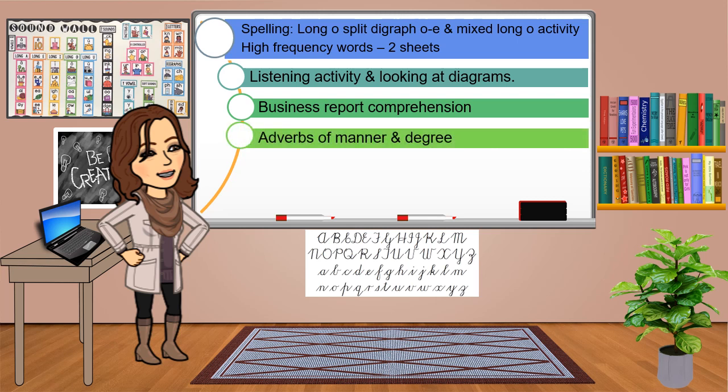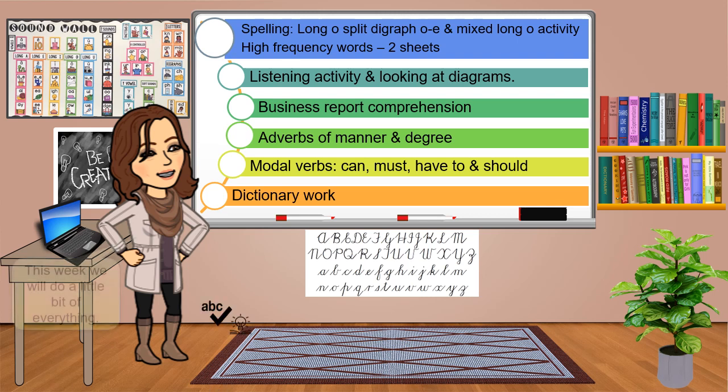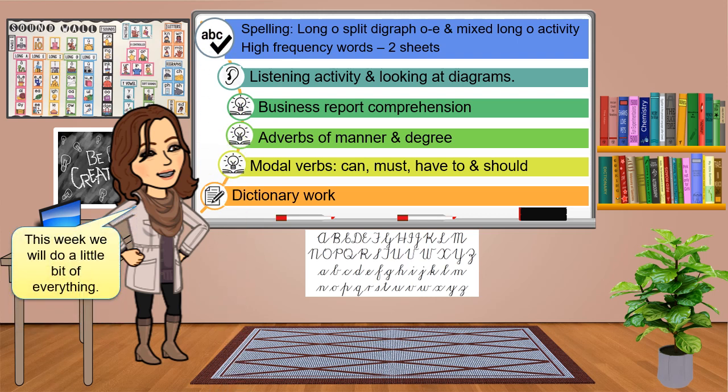We will do adverbs of manner, which you've done before, and we'll add adverbs of degree this week. We will learn about modal verbs, can, must, have to, and should. And then you'll do some fun dictionary work. So this week we will do a little bit of everything.